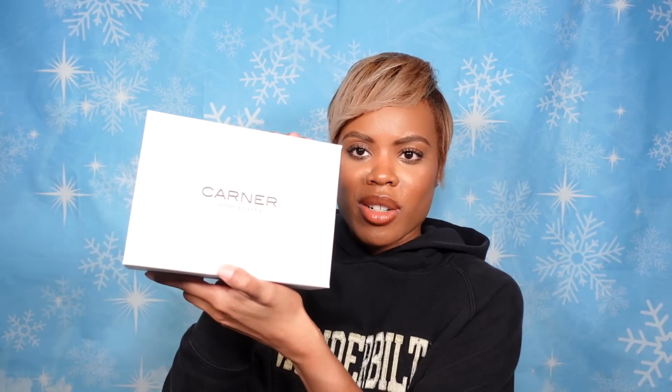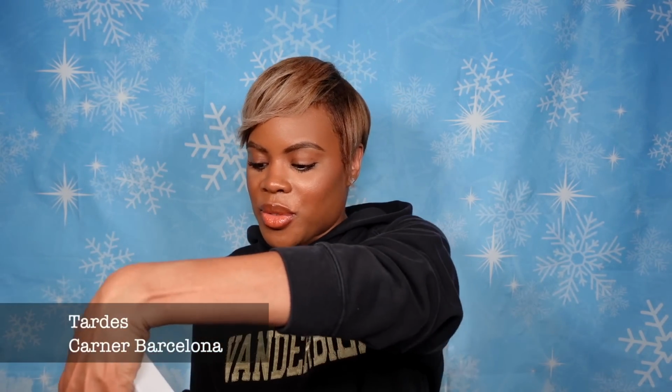The next fragrance was kindly sent over to me as well, and y'all, I've been hearing wonderful things about this brand, and this is from Carner Barcelona. Check that out. It came beautifully wrapped like a Christmas gift too. I was like, thanks, really nice on the presentation. And the fragrance that I got from Carner Barcelona, this is the one I was like, give me that once I saw the notes, and this was one of their best sellers. Picked up Tardis, you all, so let me unbox it for you.